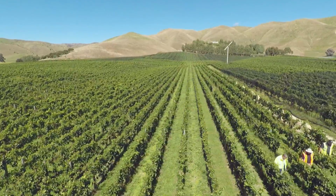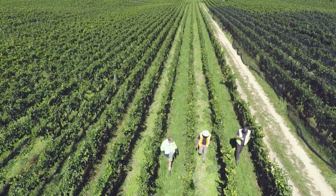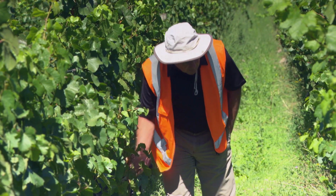Which clones are you starting with? We're going to start with the clone 6, which is right down the end there. And it just seems to be a little bit riper block and handles picking a bit earlier.